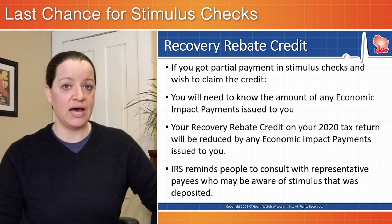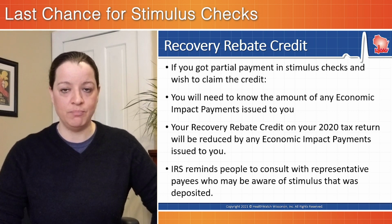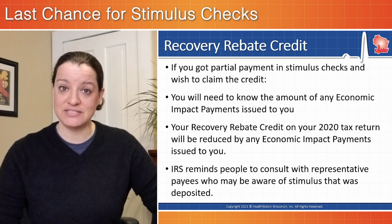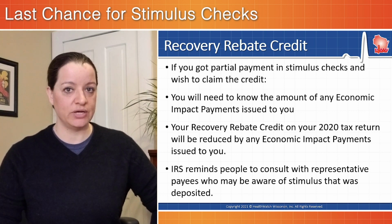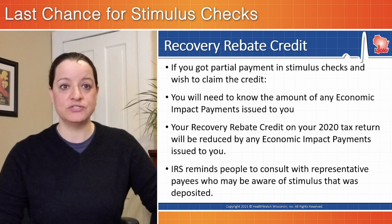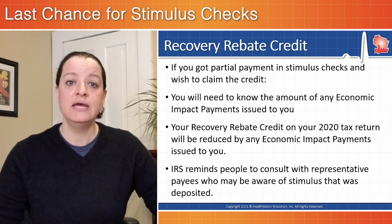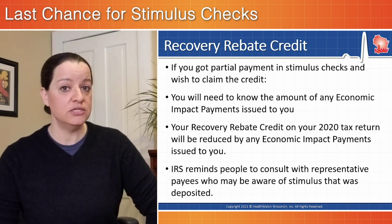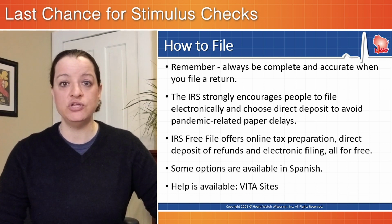Here is the advice the IRS has shared. First of all, you need to know the exact amount of any economic impact payment you have already received. You're then going to have to do the math and get the difference of what you were owed minus what you received. And that difference is what you're going to claim as the Recovery Rebate Credit on your tax return. The IRS reminds people to consult with some representative payees if you do have one for your Social Security benefits. That will help you be aware of the dollar amount that was already received or if you are indeed owed money. They also remind individuals to be complete and accurate when you file a return.